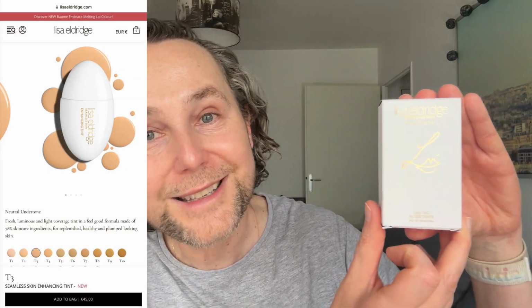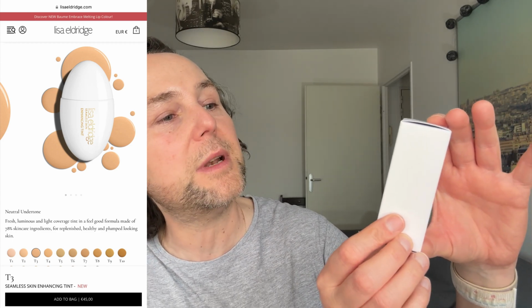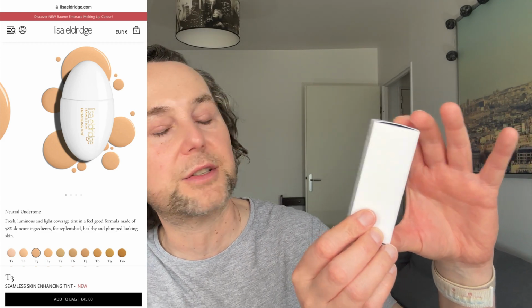And right now let's jump into another product, which is this one. And it is the Lisa Eldridge Seamless Skin Enhancing Tint.